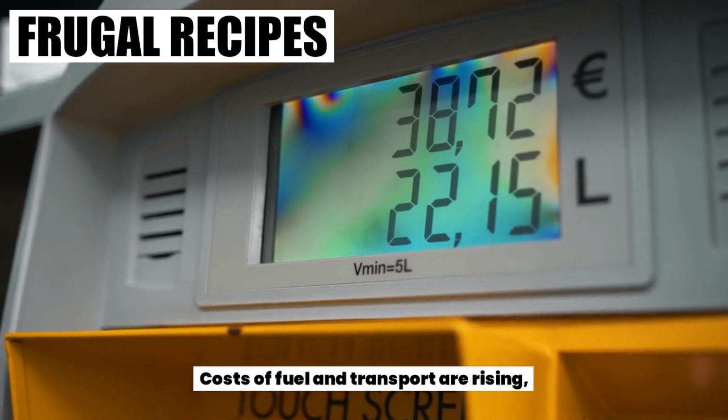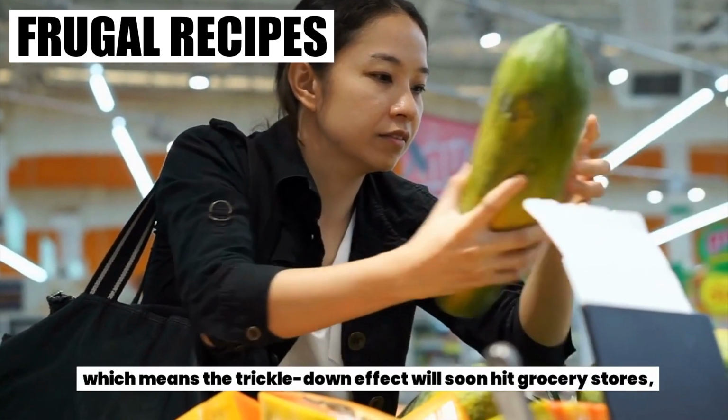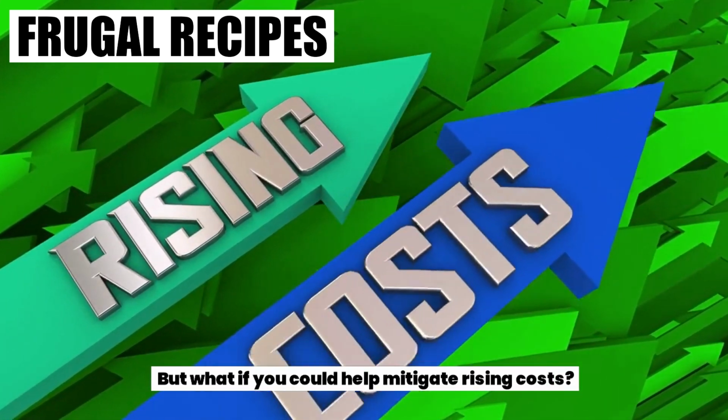Costs of fuel and transport are rising, which means the trickle-down effect will soon hit grocery stores and we'll be paying through the nose for food. But what if you could help mitigate rising costs?